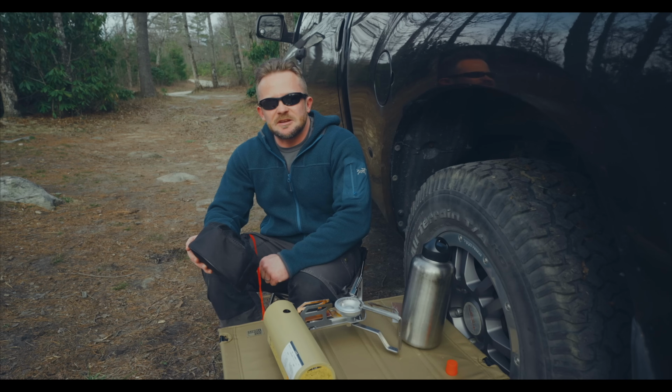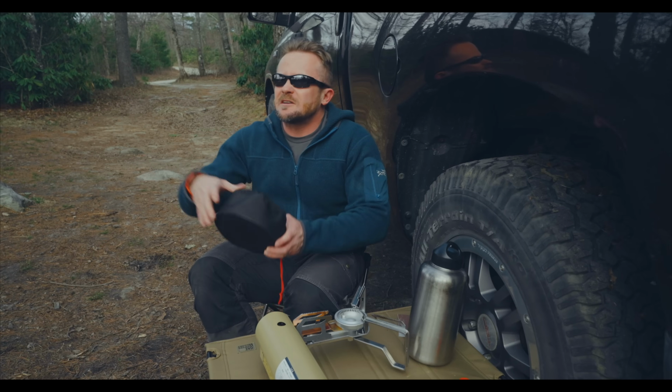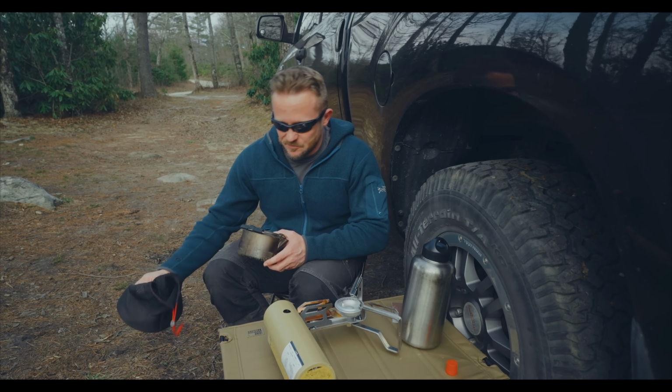As soon as I noticed that the temperature was dropping, the wind direction changed. It was coming from the west, but now it's beginning to come from the southeast some. Because of that, I'm hanging out beside the truck. It's a fantastic wind block.